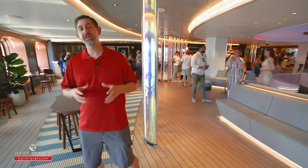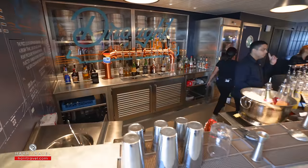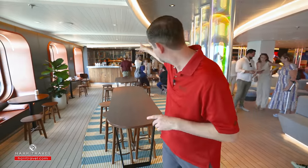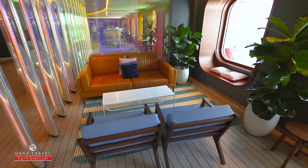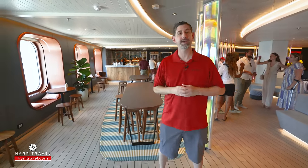Now, if you're looking for a delicious brew here on board, you definitely want to check out the Draft House. They've got the most beers on tap. They also have a wide variety to choose from, including some from our favorite Wynwood Brewing Company. They make some special ones just for Virgin, but lots of diverse options. You can take it outside and enjoy a drink out there as well.